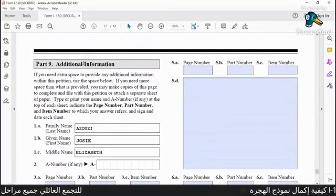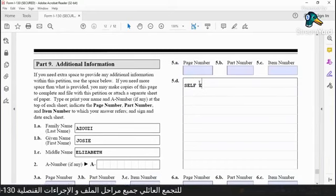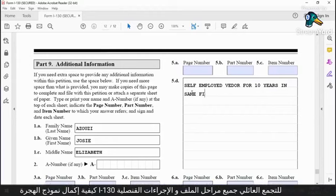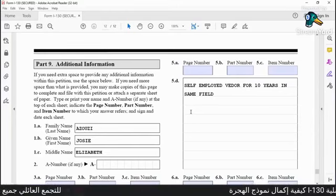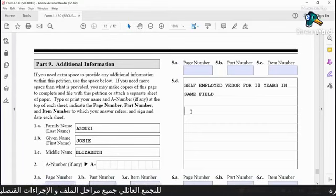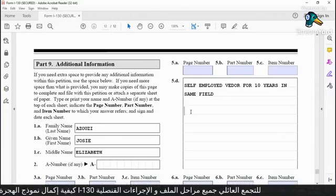I always use additional information to explain anything that I didn't understand or needed more space. For example, for employment, you could put self-employed vendor for 10 years in the same field. Or because it asks about your parents, let's say you don't know your father's name, which is common here in the States. Any clarification that might create confusion in the application is better provided in that section, 5D. If everything is clear, you don't have to add it. It's optional.